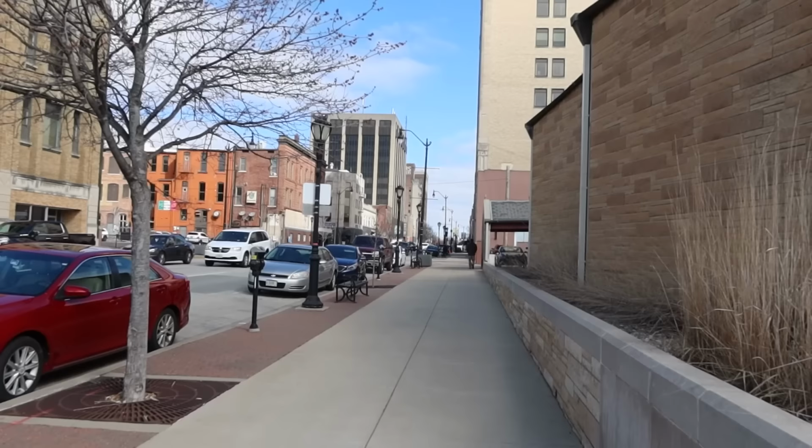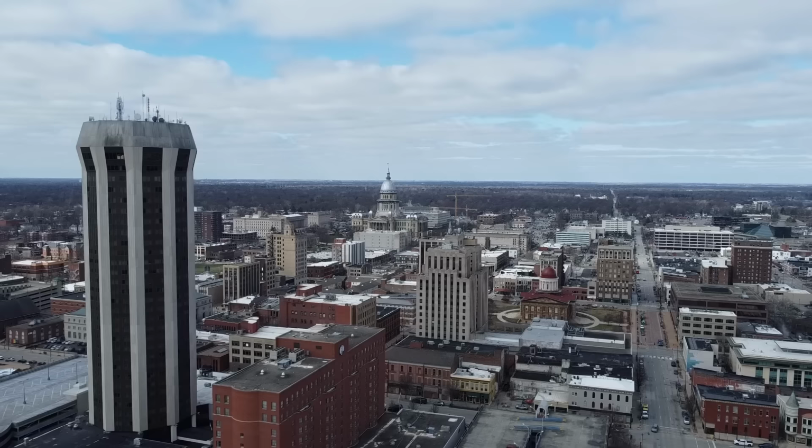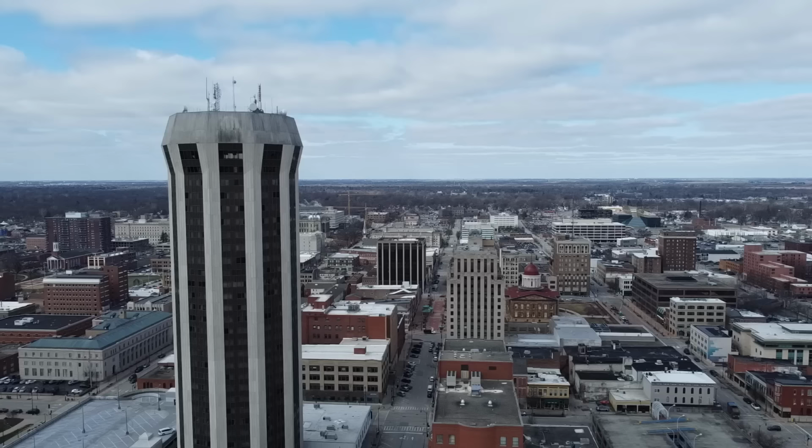But for now, I'm going to head into downtown Springfield, show you around a bit, check out a few of the sites, and there are some. I did get the drone up in the air. A few shots. It's a little bit windy today, so I couldn't keep it up in the sky. But as I tell you about the town, I'm going to show you Springfield from the air.